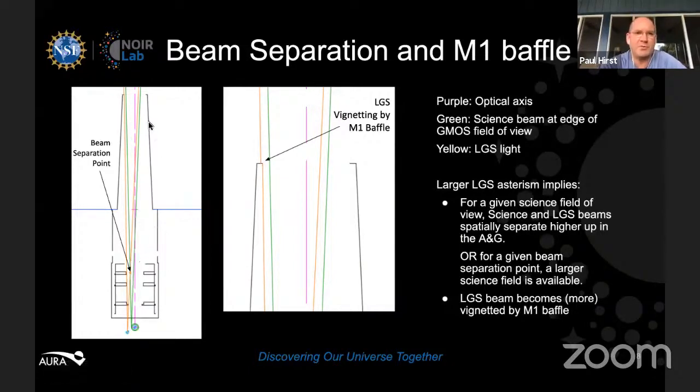Obviously they overlap completely at the secondary mirror, because the secondary mirror defines the pupil of the telescope. And at the focal plane, they're completely separate. So there's a point in the middle that we've labeled the beam separation point, which is basically where the two beams don't overlap anymore. If you make the science field smaller, moving the green beam to the right, that point moves higher up in the structure. Likewise, if you make the LGS asterism larger, moving the yellow beam out to the left, you get the same effect and that point zips upwards. That's great, because the higher up in the structure it is, the easier it is to separate these two beams.